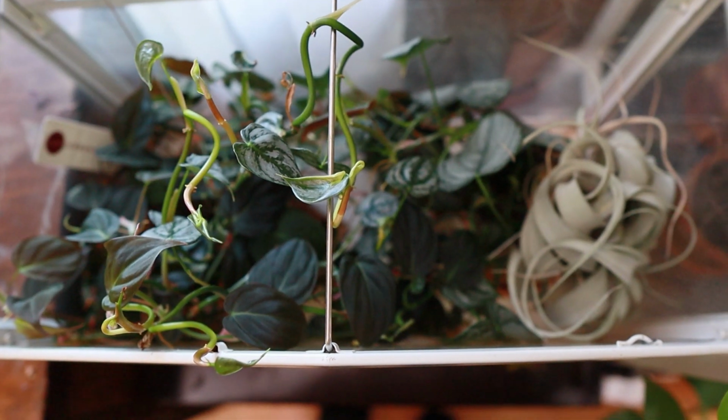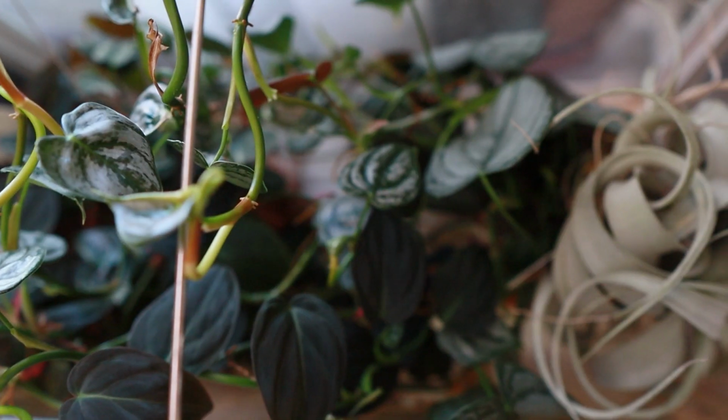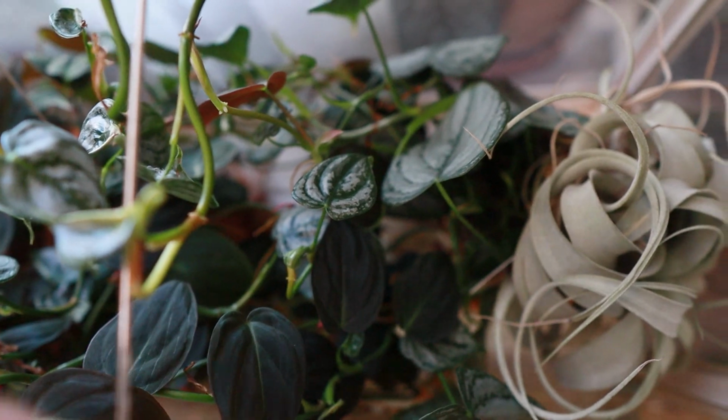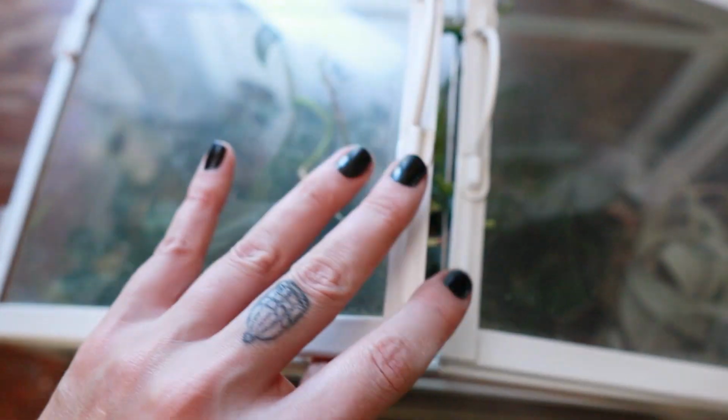I apologize for the focus. I don't think that they ever got the thrips, so it seems to have worked, which was nice, but I did treat them anyway just to make sure. Got another air plant in there too, just hiding from the dry air.